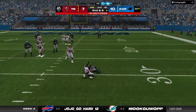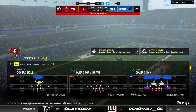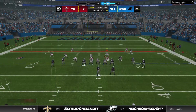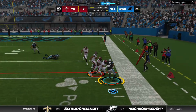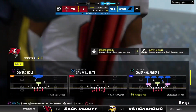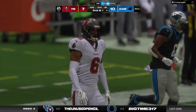He rifles one, and that's going to be intercepted. Picked off by Von Bell, and they will take over at the 29-yard line. Following the interception, Young. That's swung out wide to Sanders, and out of bounds right around the 20. So the completion results in 9 yards, and that'll give them a short yardage situation here for 2nd down.